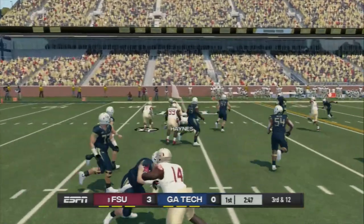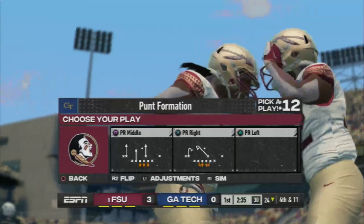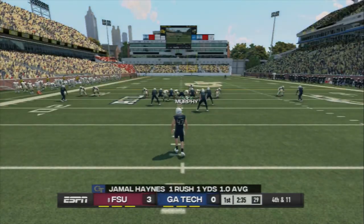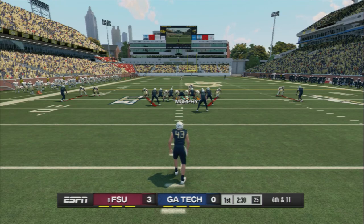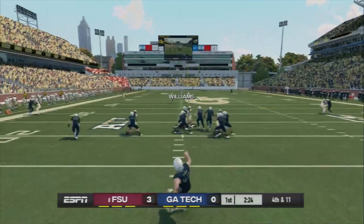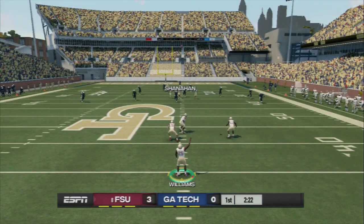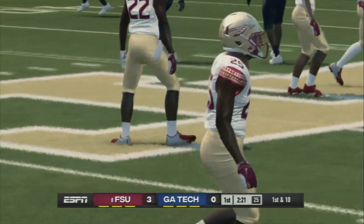Up the gut. They'll bring him down at the 24-yard line. Haynes picks up a yard on the play. That brings up fourth and 11. Williams is back to receive. Calls for the fair catch. Fair catch made at the 35-yard line.